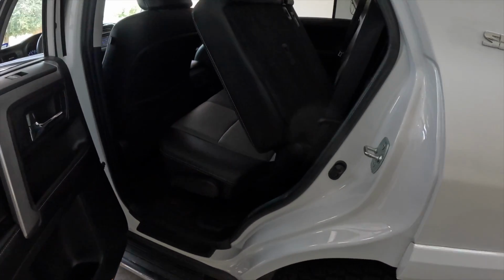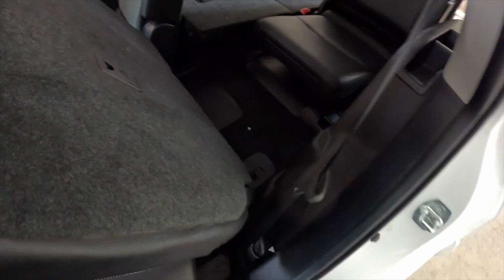So your passengers can crawl through the back here and sit like this, but normally you would crawl through this rear door right here and up and over here. So let me show you how that's done. Now let's hop in this 3rd row seating. Okay, gotta get myself through here. Alright.